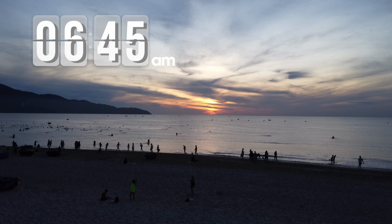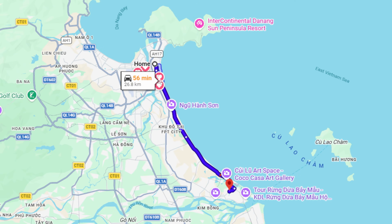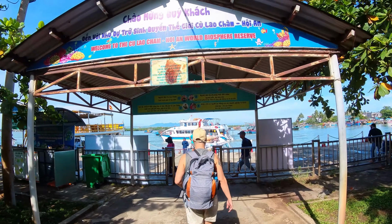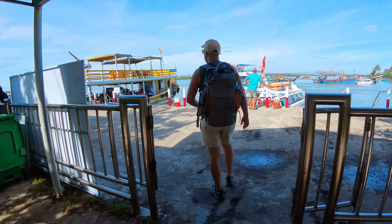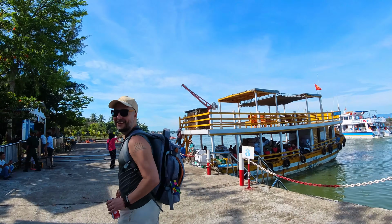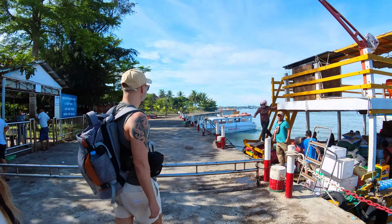Our day started in Da Nang at 6:45 in the morning. From Da Nang we took a Grab to Cua Dai Port, close to Hoi An. The journey cost us approximately $12 US. Because we were traveling as 3 people, taking one car was easy and made more sense than organizing separate transport. We arrived with enough time to get something to eat and to buy our tickets directly at the port, before the local ferry departed at 8:30 a.m.